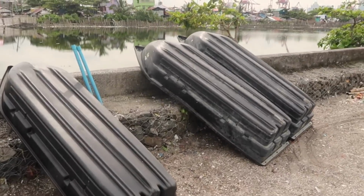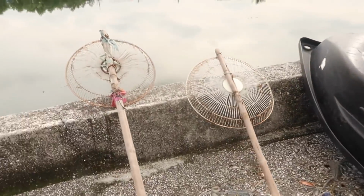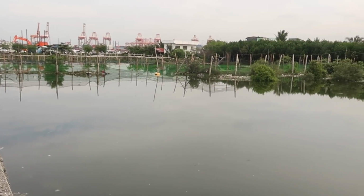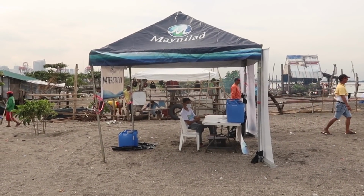They're made out of plastic and they're very tough. You can pretty much do anything to these and they're near indestructible. They've got their little scoops over here for getting stuff out of the water. You saw them in here last time we were here trying to remove all the waste and garbage. And over here you'll see a free water station from Manila Water, so I'll top up my bottle here.